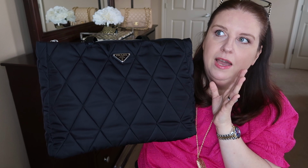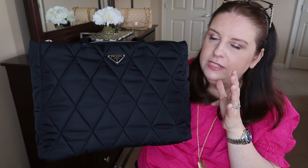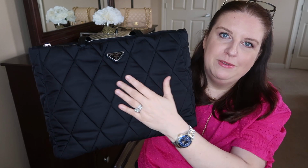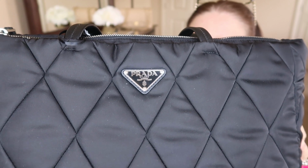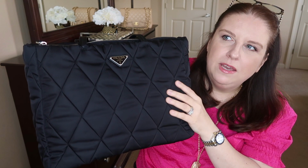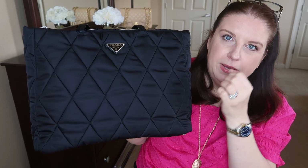I just wasn't sure, but I instantly fell in love with this tote. It has a little more structure because of the quilting, obviously, since there's more material on it. What else I love is this old style triangle that says Prada on it. This quilting pattern is just very pretty. The nylon seems quite thick. All right, so this is the front of the handbag.